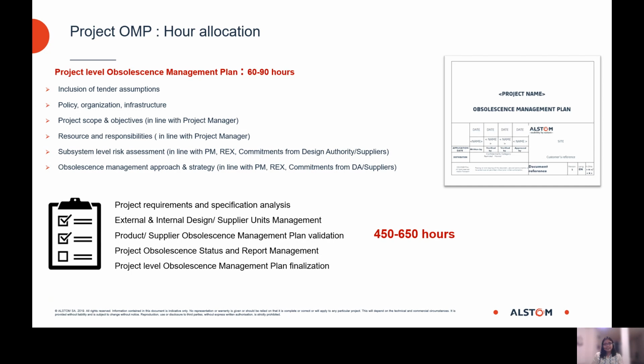So with all these inputs taken together, it takes about 60 to 90 hours to prepare and finalize a project level obsolescence management plan. And in total, to set up this project arrangement, for example, first to understand and note down the project requirements and specification, the analysis associated with it, then the supplier obsolescence management program, then the validation of the supplier OMP, then the formation of this project level OMP, all this time taken together is about 450 to 650 hours on average for a turnkey rolling stock project.